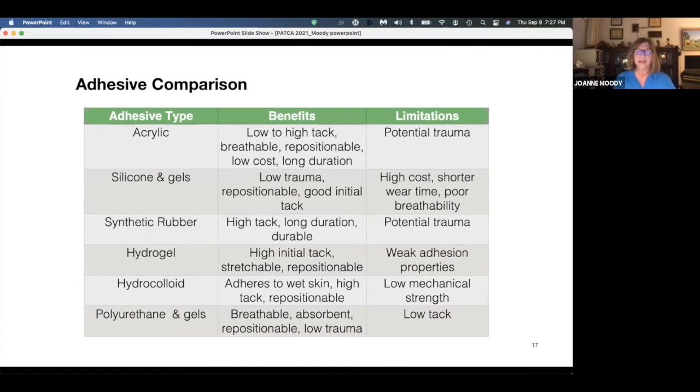One is they can tend to have some skin trauma issues, and that needs to be looked at. Also, when you put them down on the skin, it's not completely instant stick. It might take 6 or 7 minutes to develop a better adhesion, or even a few hours. So there's a time issue on an acrylic achieving its highest adhesion. So the silicone gels, though, are really low trauma, with very good initial tack. And those are the ones that are tending to be used more and more for that low trauma. So that would be the infants, the delicate skin, but they're difficult actually to bond to another substrate to make the device. So they've got that issue.